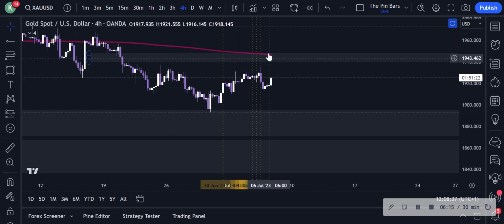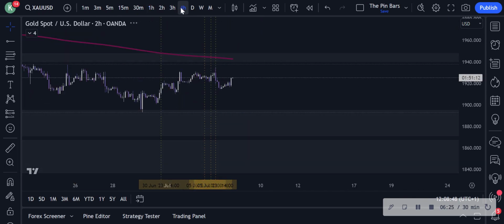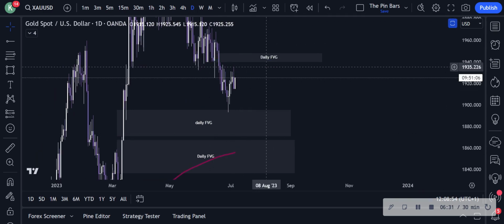Okay, guys, this is just nice because we see a rejection of the 200 moving average and I'm taking it down. So that's my analysis for gold. All right, so let's see how this actually plays out. It will be interesting to see how gold plays out. Right, so we're going to see a little bit of teetering. So this, hopefully for New York, we get a nice setup here.